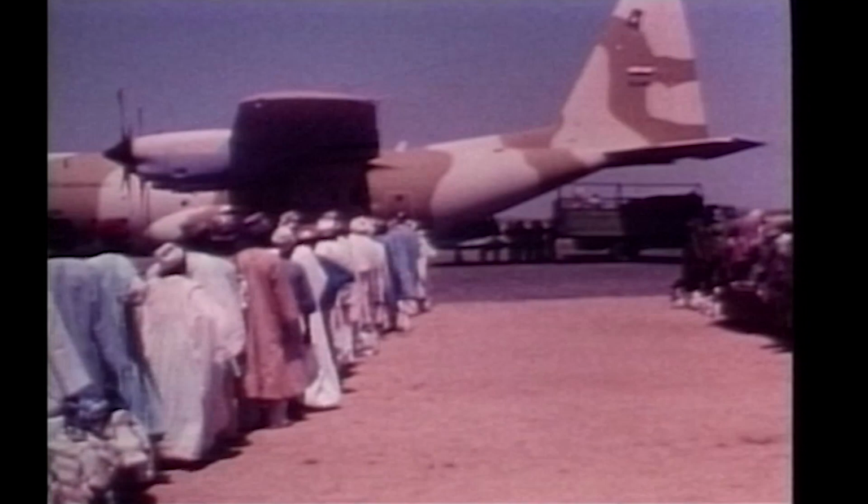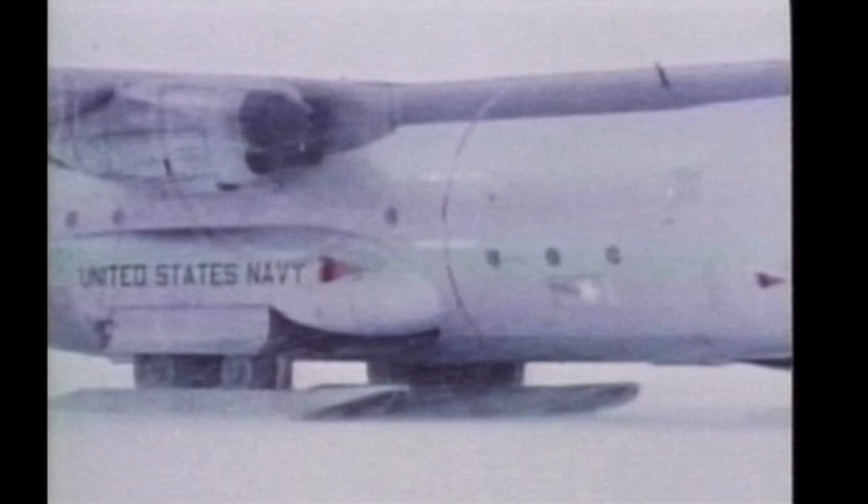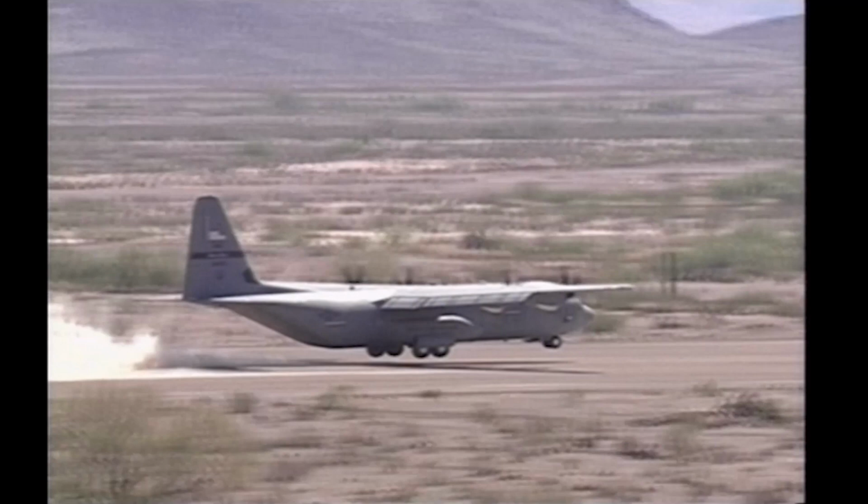Throughout its history, the C-130 has also been used on a huge scale for emergency evacuation and humanitarian relief. It's even recovered space capsules and worn one-ton skis in Antarctica. The Hercules has survived the toughest flights, the roughest landings, and the constant pounding of heavy cargo.